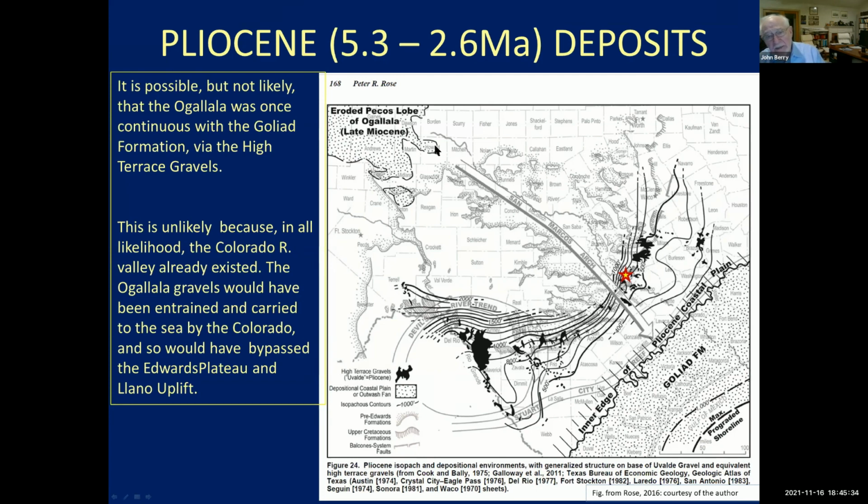And it's sort of unlikely that they were connected because the Colorado River Valley, as we've seen, already existed in Wilcox time. So presumably the tributaries of the Colorado River would have nibbled away at the edges of the Ogallala and fed the gravel into the Colorado River. And that's what eventually ends up, when we get to the Pleistocene, as part of those terrace deposits in Bastrop. So again, there's large arguments about just how these units go together in a regional sense. But it's kind of amazing to imagine that there could have been one continuous sheet of gravel from Santa Fe to the Gulf Coast.